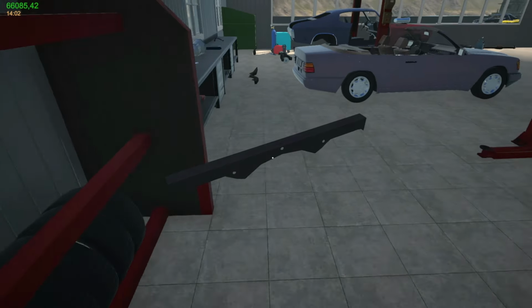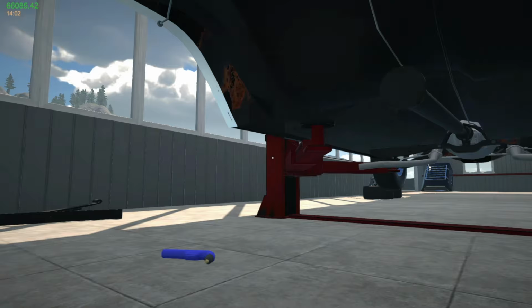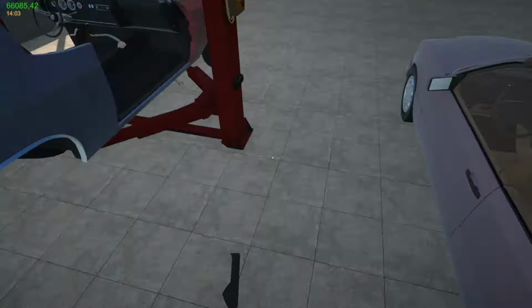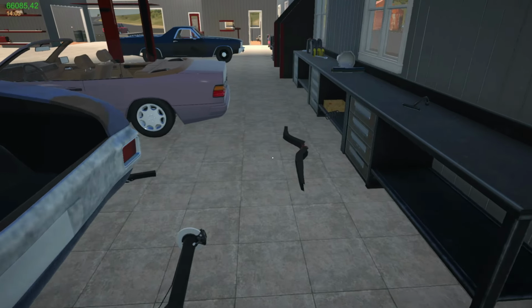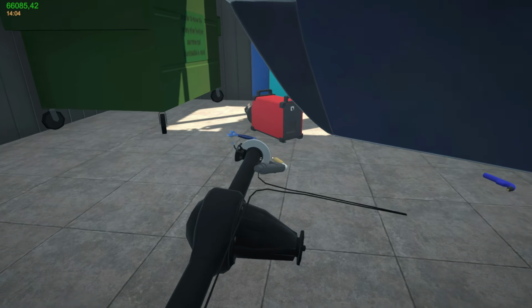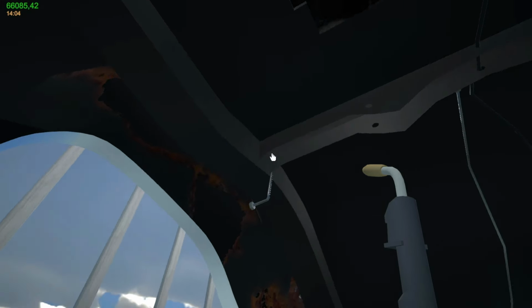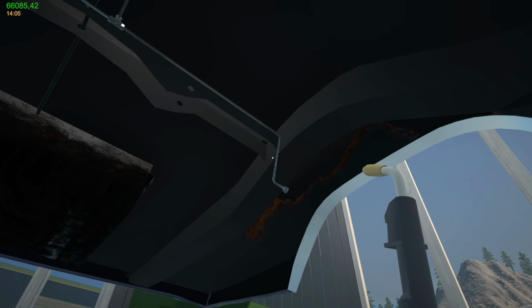Okay, now I mustn't weld this one on the other side because I still have to cut the frame rail off on that side. So let's get this one welded back in on the one side at least. Where did I put the welding handle? Oh, there it is. Okay, so we'll just weld it up on the one side.